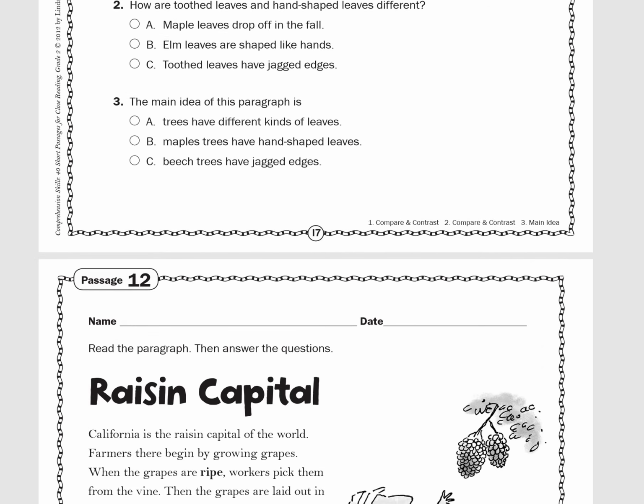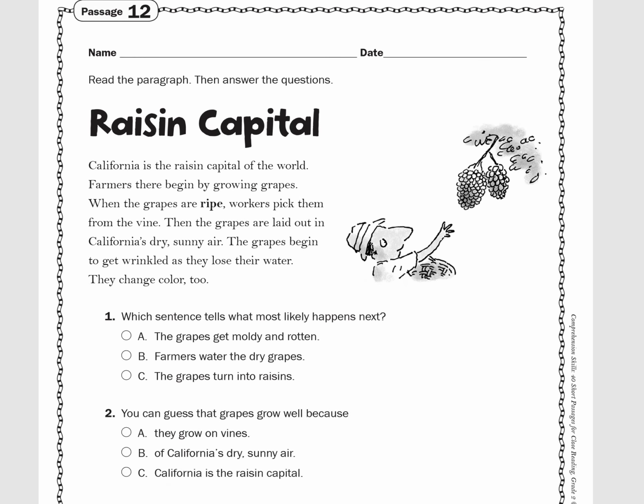All right, so passage 11. It's called Raisin Capital. California is the raisin capital of the world. Farmers there began by growing grapes. When the grapes are ripe, workers pick them from the vine. Then the grapes are laid out in California's dry and sunny air. The grapes begin to get wrinkled as they lose their water, and then they change color too.